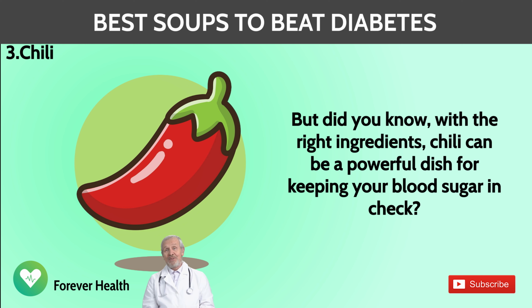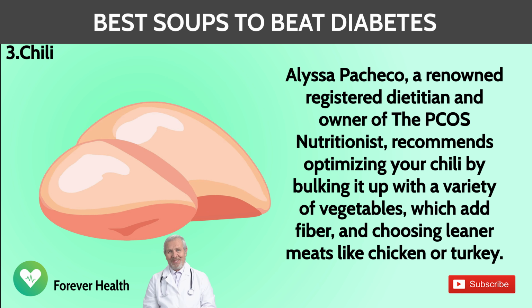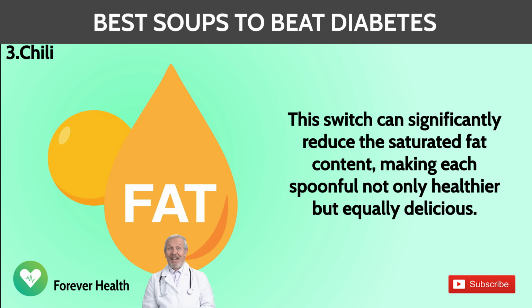But did you know, with the right ingredients, chili can be a powerful dish for keeping your blood sugar in check? Alyssa Pacheco, a renowned registered dietitian and owner of the PCOS Nutritionist, recommends optimizing your chili by bulking it up with a variety of vegetables which add fiber and choosing leaner meats like chicken or turkey. This switch can significantly reduce the saturated fat content, making each spoonful not only healthier, but equally delicious.